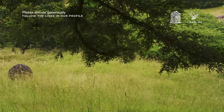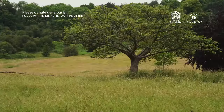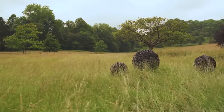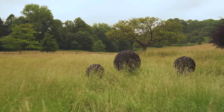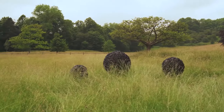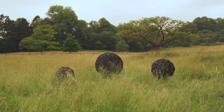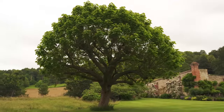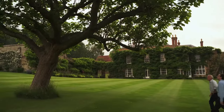We manicure the gardens, obviously, but we also allow a lot of the margins to grow wild, because one thing we're very keen on is making sure that we have areas that pollinators and insects and wildflowers can grow. And in fact, we're establishing a kind of corridor of insect life through the North Downs Way.